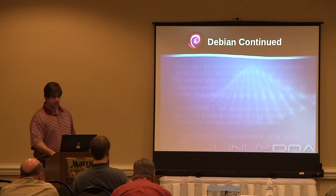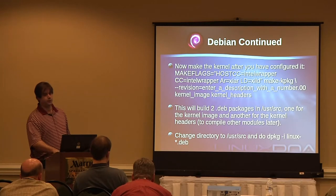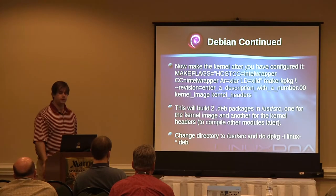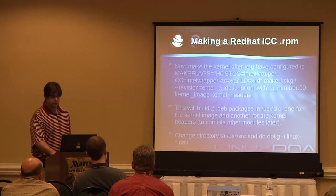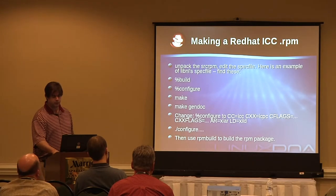So you can integrate it into Debian. This presentation is available on LinuxDNA. I'll give you guys the link if you want it. And it'll give you some basic examples of doing deb files, RPM files. That's basically what we have here. RPM, you know, just doing a little spec file, other hacks.